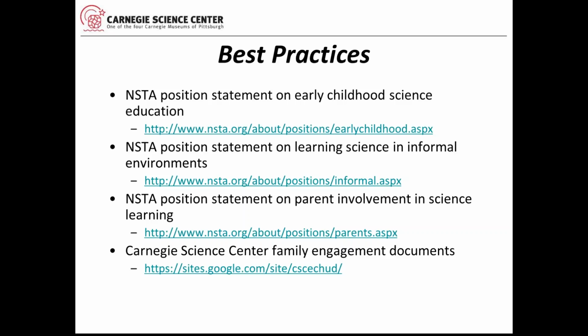So the first one there is a position statement on early childhood science education. And this one actually has endorsement from NAEYC, which is the National Association for the Education of Young Children. So it's very developmentally appropriate and offers some wonderful links as well to online research.